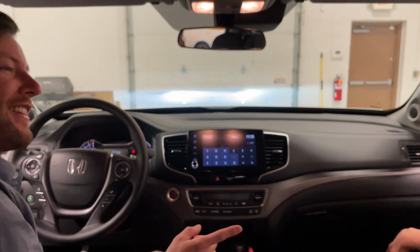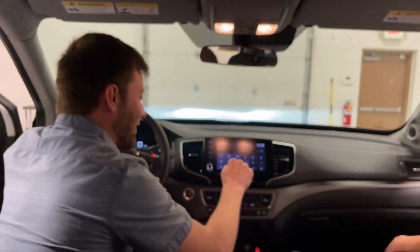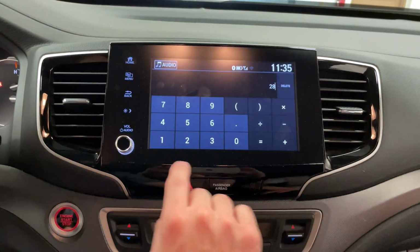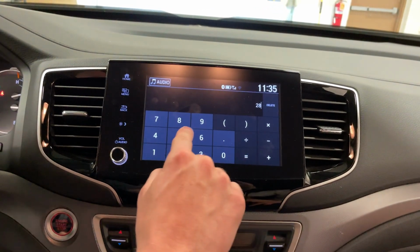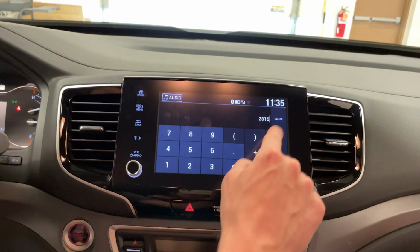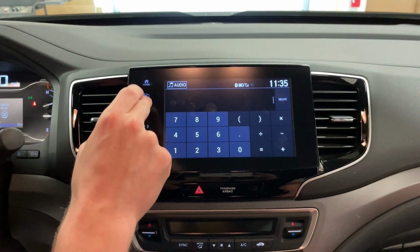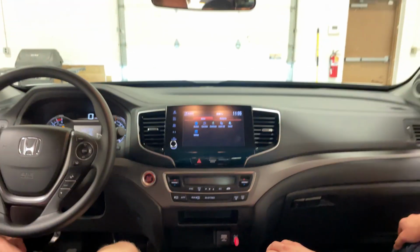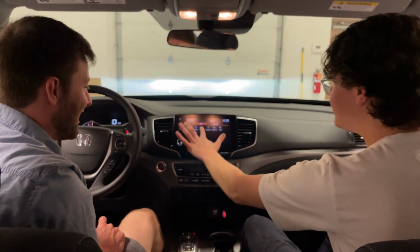You know what you can calculate? Your miles per gallon, because this thing got 28 miles per gallon on our highway fuel economy test. So 28 is greater than... there's no greater than symbol. If only Honda would have given a scientific calculator. Tell me what other sort of trucks you can get a calculator built in. That's because the Ridgeline is the smart man's truck. I'm not interested in a calculator, especially one like this.